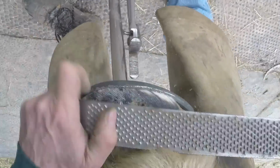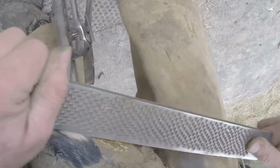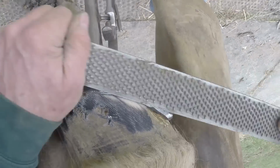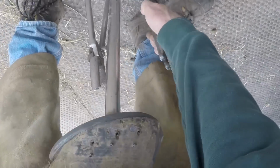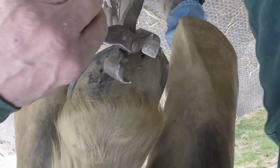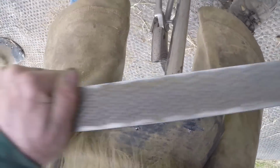And providing she's shod regularly and kept, or even just trimmed regularly if she wasn't shod, that should be no problem to her whatsoever. If, however, shoes were left on too long or feet were left untended for long periods of time, that could split wide open and she could be in quite a bit of pain. But providing, as I say, everything's looked after, it won't bother her in the slightest.